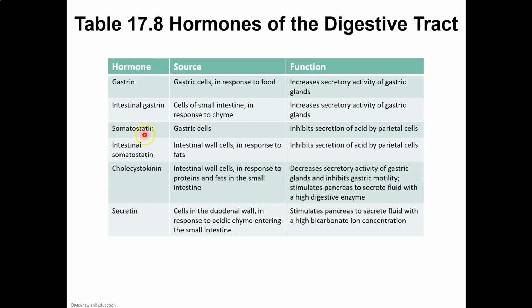So here's somatostatin, right? It inhibits the secretion of acid by parietal cells in the stomach. Cholecystokinin decreases secretory activity of gastric glands and inhibits gastric motility, right? So it slows down how much stuff is coming into the duodenum, and it stimulates the pancreas to secrete fluid with high digestive enzymes.